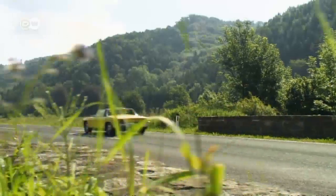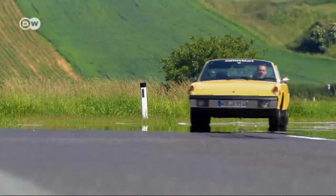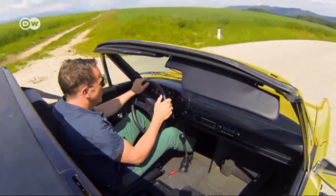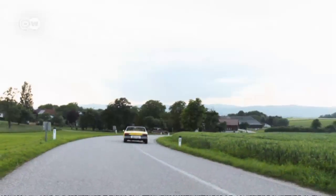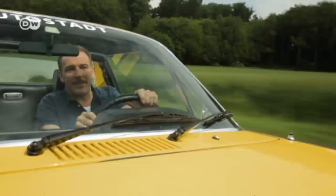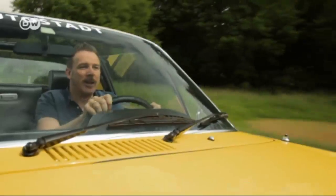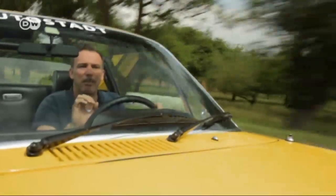And likewise, when it comes to handling, the 914 can match its big brother. But the real trump of the mid-engine concept, explains Christoph, comes around fast bends. Porsche suspension guru Walter Näher even claimed the 914-6 was more a driver's car than the Porsche 911 due to its faster response.